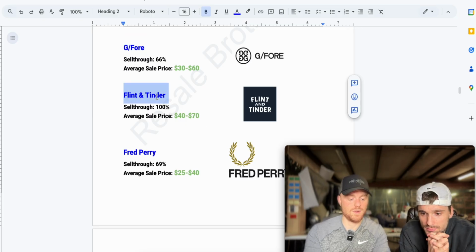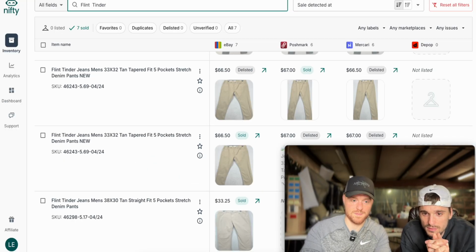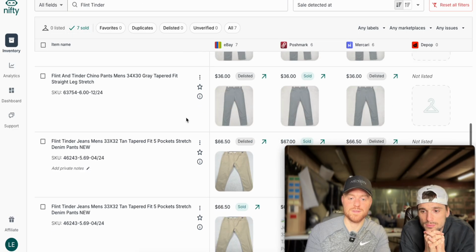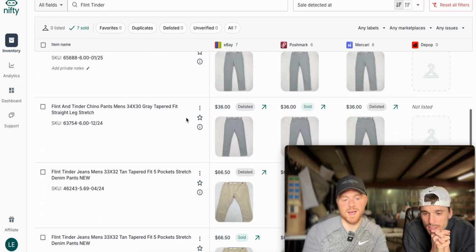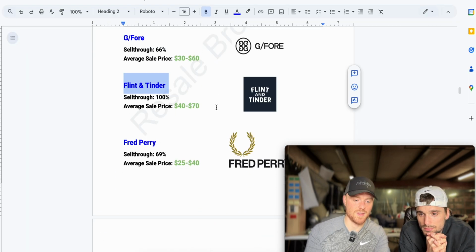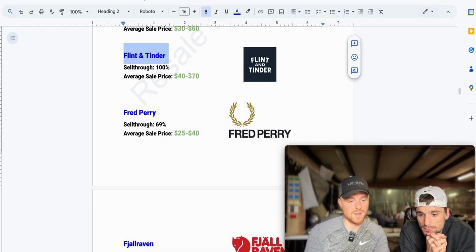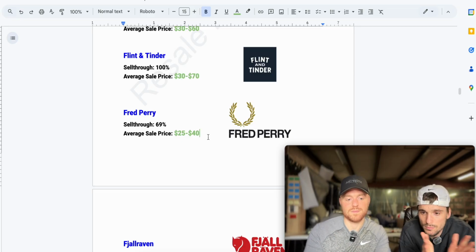Flint and Tinder, we doing this? Call it Flint and Tindy. Flint and Tinder. I'll take out the and sign. That might mess it up. 7 and 0. Pretty good. A lot of pants. None listed, 7 sold. So everything we buy sells. Pants are really good. I feel like pants are what we normally find. I'd say the sell-through rate on here, the price range is probably pretty accurate too. Maybe 30 to 70. What do you think? Should I change it? No.